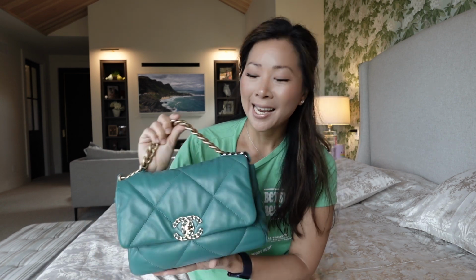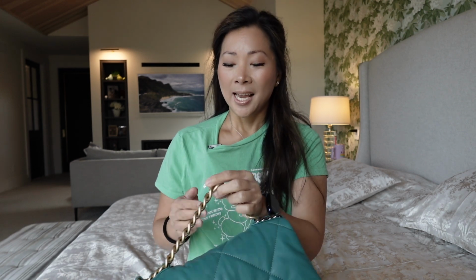Okay, this one. My Chanel 19 in the size small. This has been my go-to bag from the moment that I bought it in 2020. Yeah, I bought it in 2020. And I love this. During the transition process of moving last year, I did not reach for this as much as I normally do. And it's such a shame because I just missed it so much.